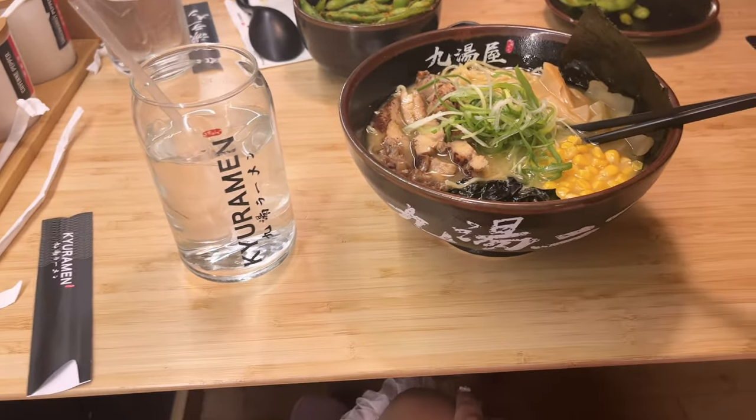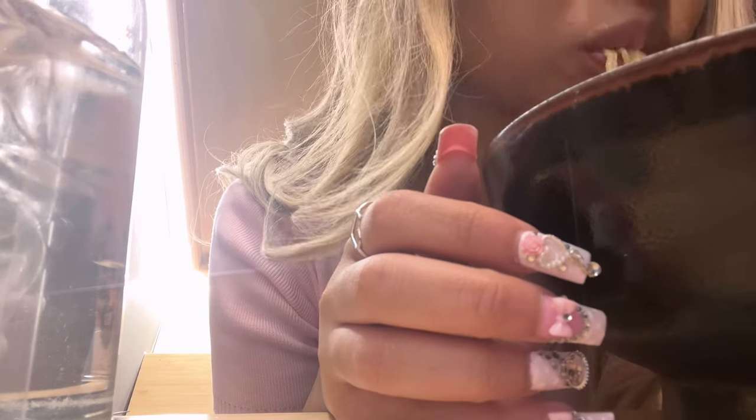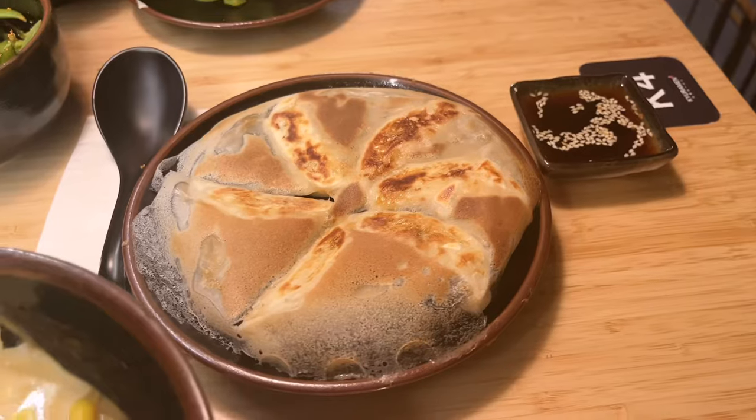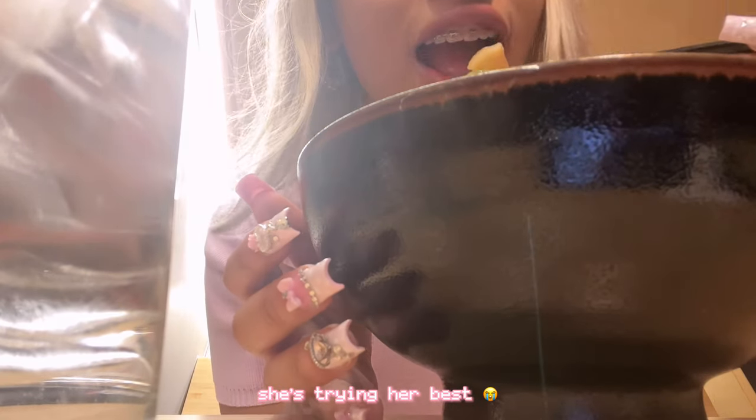The ramen felt very refreshing. All the ingredients were so fresh. We slurped away, and I also got these pot stickers. Struggling with chopsticks in the vlog.